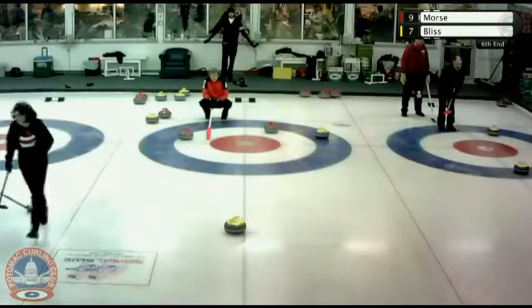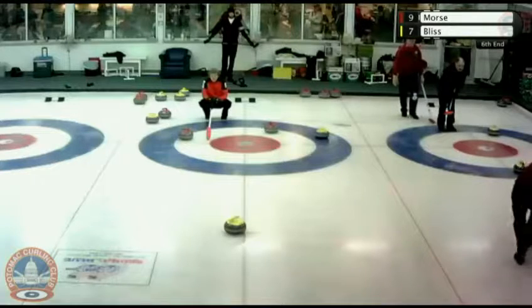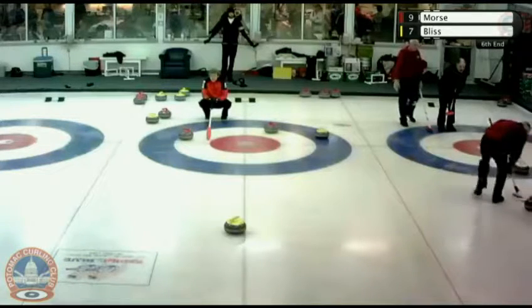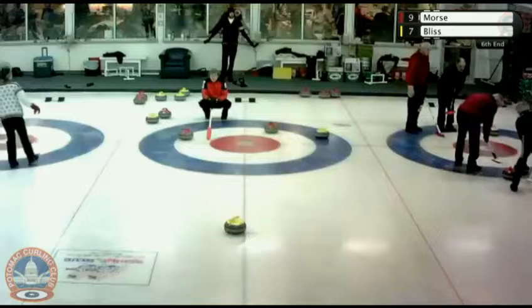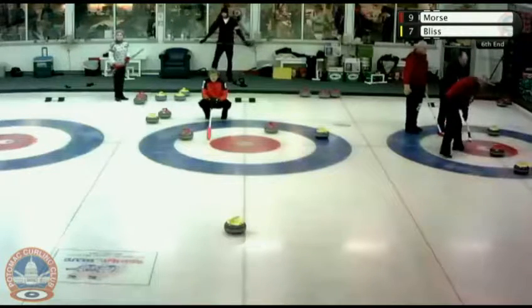A shot that's just going to be beautiful. If you can hit that red just right, roll behind the guard or roll until he can hit the other red out of play. This is turning out to be a very exciting end for us.